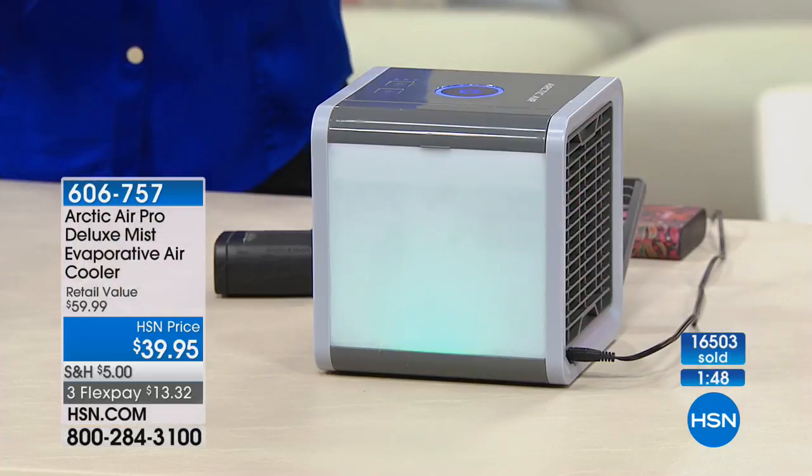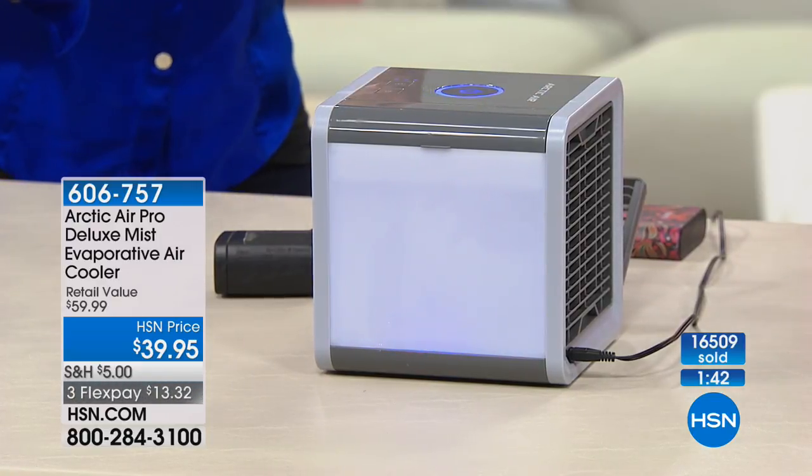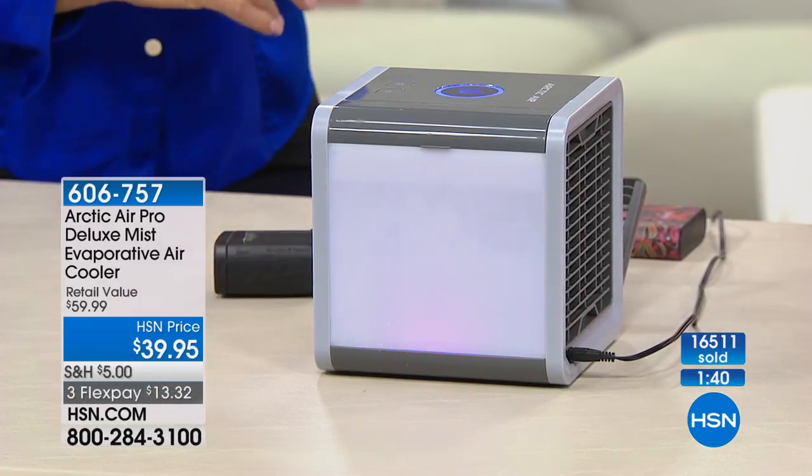We're taking hot air and turning it to cold air, and it does 45 square feet. So that is your surrounding space. That's like 10 by 4, 9 by 6. You can use it in your office. That's more space than I thought, actually. Oh, really? Yeah, that's nice.